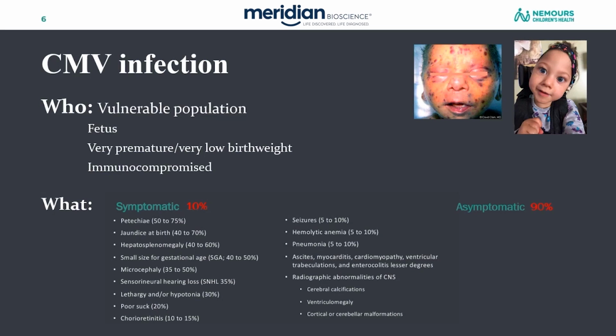However, that definition is being challenged because hearing loss, for example, is something that you can't see, but it's a very unfortunate common complication of congenital CMV.